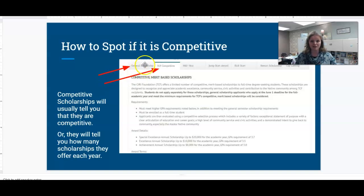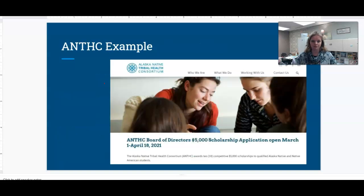You can actually see there's a general scholarship here and then the competitive scholarship. Okay, so competitive scholarships will usually tell you they're competitive, or they'll tell you how many scholarships they offer that year, and that's your cue. That's the little clue there. Like, okay, they're only offering 10. Okay, this is a competitive scholarship. For instance, with ANTHC, the Alaska Native Tribal Health Consortium, it says they're giving out 10, and this is competitive, okay?